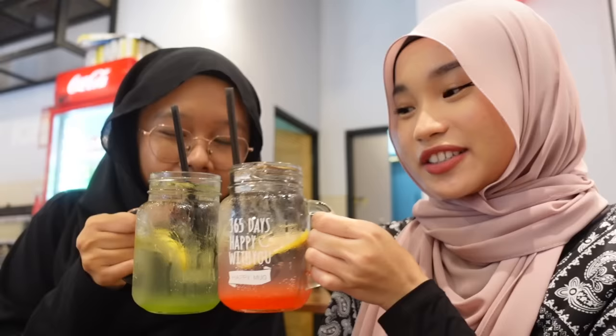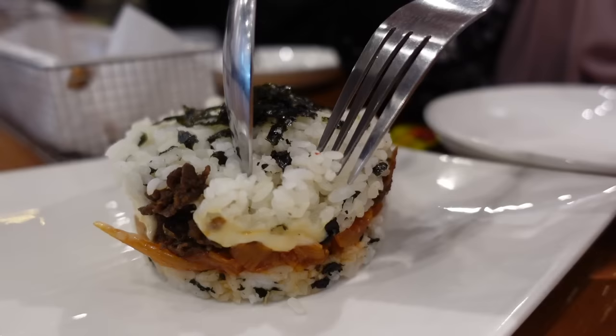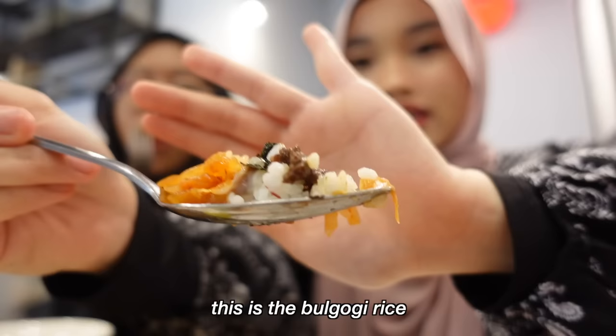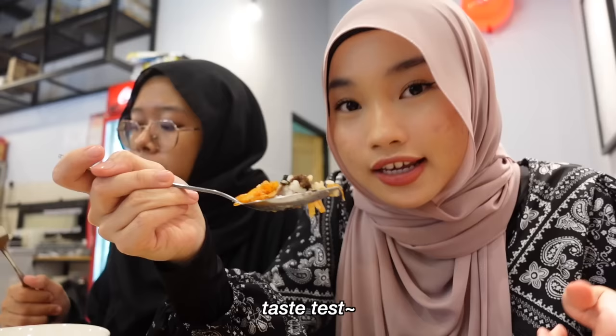This is our drink. This is your birthday cake. Belated. This is mine, this is yours. Mine is on the way. This is in advance, this is belated. This is the bulgogi, right? Taste test. Hmm. It's nice. I had a kimchi.